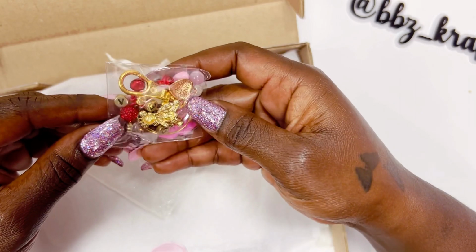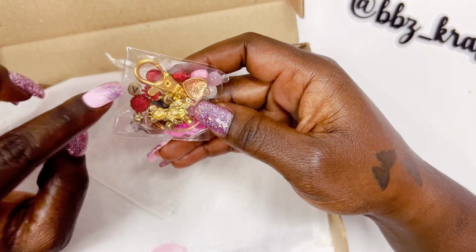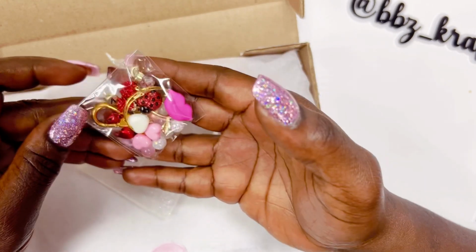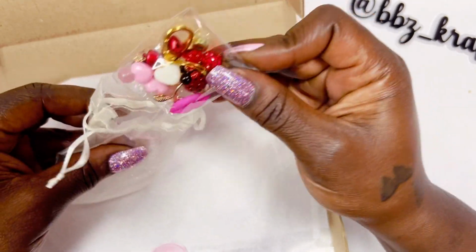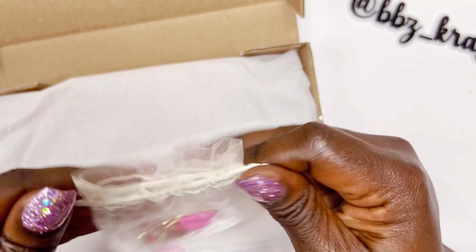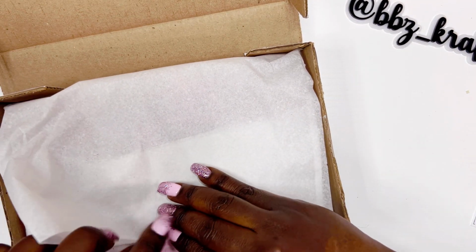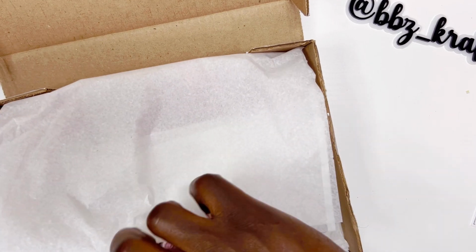We have a lobster clasp. We have a little teddy bear. So we have enough letters in here to spell love. I see a rose. Oh, so pretty. Yeah, so I'm not sure if this is the thank you, but whenever you purchase from her, she does usually have that stuff. So let's see what we're gonna be doing.